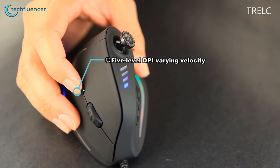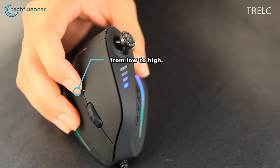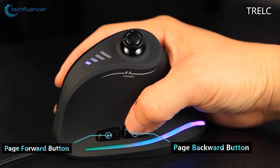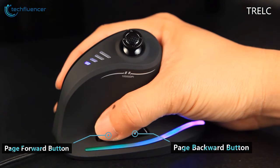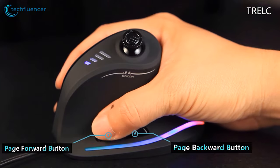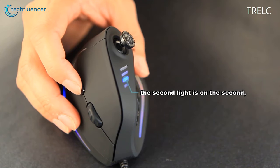Additionally, with the 10,000 DPI optical sensor, the TRELC gaming mouse ensures a precise and responsive tracking level, catering to the demands of both casual and competitive gamers. Lastly, the inclusion of 11 programmable buttons grants the users ample customization options, empowering them to tailor the mouse to their specific gaming needs. With the ergonomic design and intuitive features, the TRELC gaming mouse is really comfortable and convenient to use.